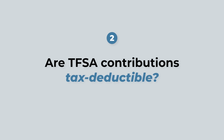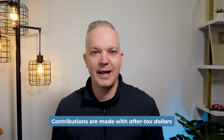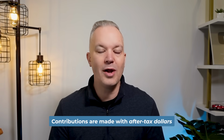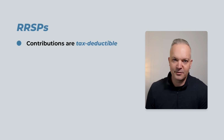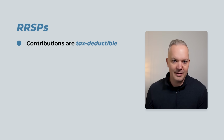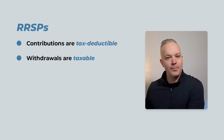Are TFSA contributions tax deductible? No, contributions made to your tax-free savings account are made with after-tax dollars and are not tax deductible. So when you make a deposit to your RRSP, your Registered Retirement Savings Plan, you get the tax deduction. But again, you're taxed on money when you pull it out.